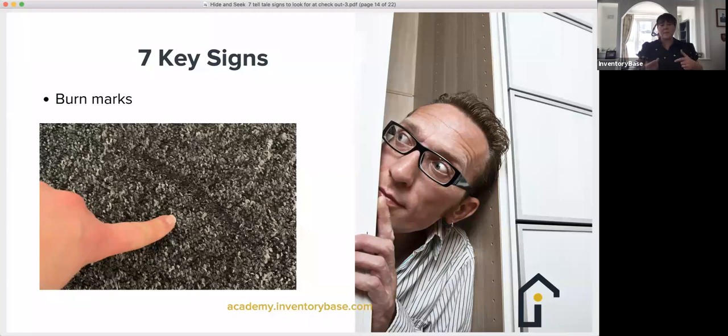Some pictures are going to be quite evident, and I'll show you one in a moment. Burn marks are quite clear, but others not so much. So it's a case of making sure you have a really good look.